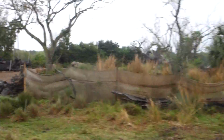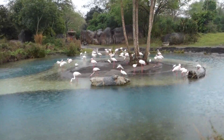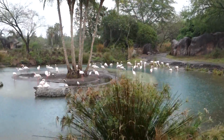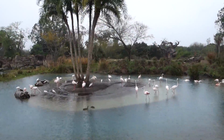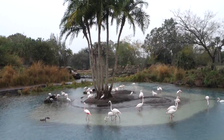But on our left here, there are some greater flamingos. Greater flamingos are pink because of their diet, which includes shrimp. When a flamingo is born, they're actually gray. And then the more pink pigmented food they eat, they turn pink. The greater flamingos are actually the lightest type of flamingo, the lightest pink. And a group of flamingos is called a flamboyance.